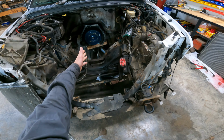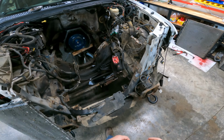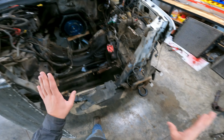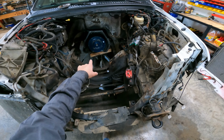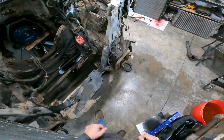It's got a mild built transmission. It's not stock, just been freshened up. There's like a GPZ clutch kit in it, I think, maybe. Not 100% sure on the build of the transmission. It does have a billet torque converter. Yeah, see it right there? That's billet. So, decent transmission.